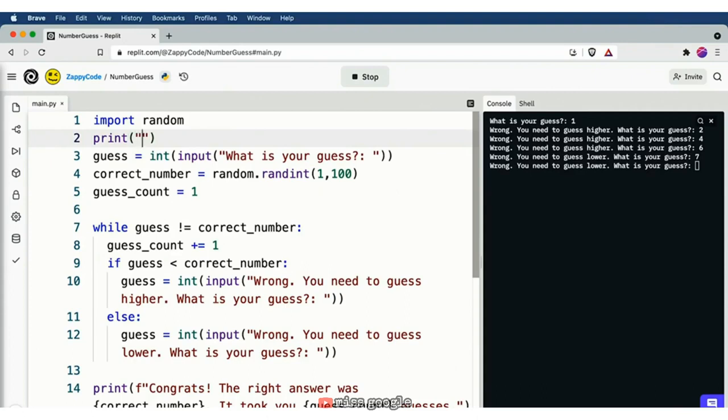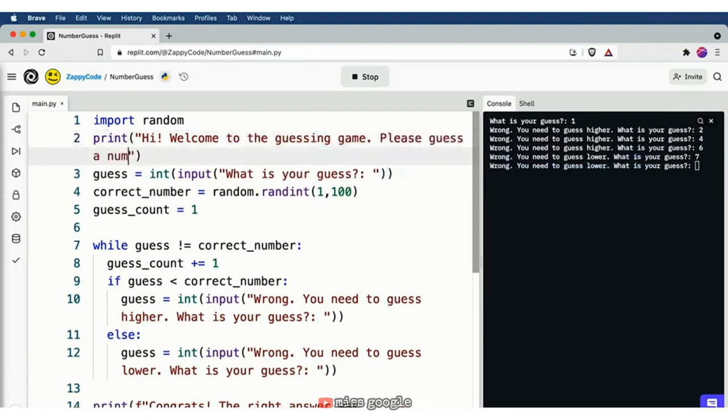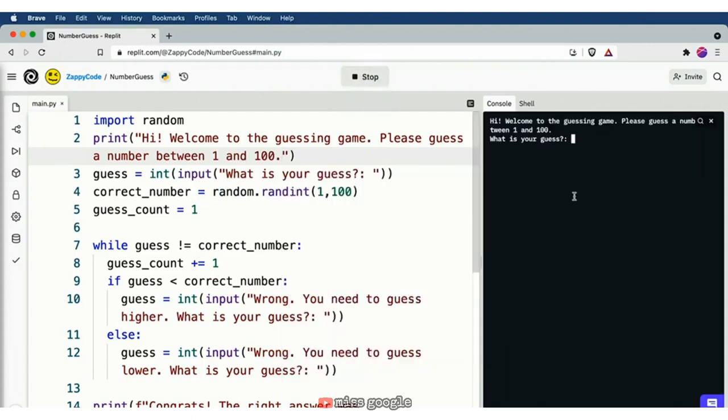So let's go ahead and put a little intro here, and we'll say, hi, welcome to the guessing game. Please guess a number between 1 and 100. Okay, so let's go ahead and run this, see what it looks like. Hi, welcome to the guessing game. Please guess a number between 1 and 100. What is your guess?